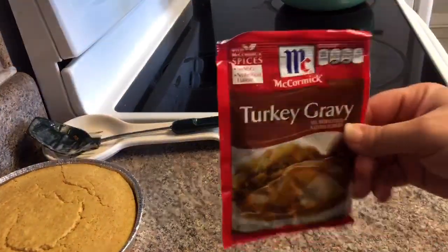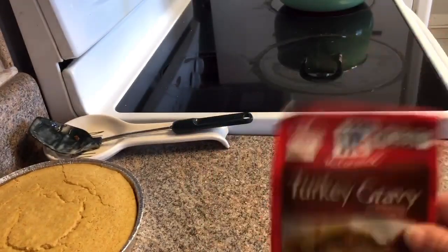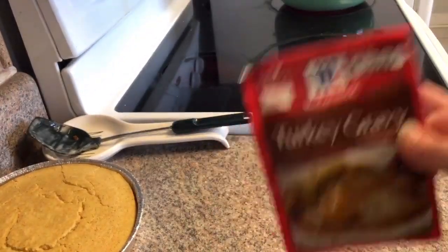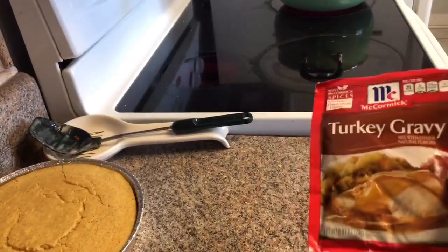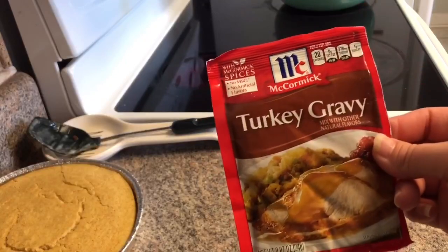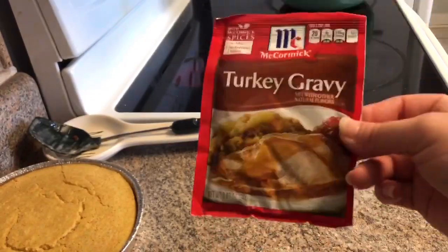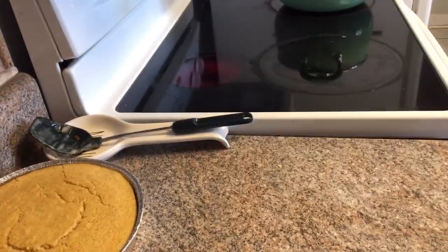And for this, we're just going to use turkey gravy by McCormick's. If I was making a turkey for Thanksgiving, I would use the juice from the turkey and make homemade gravy. But we're making a chicken this year to be easier on me. So I'm going to use a pack of McCormick's turkey gravy mix. You just need a cup of water and then this pack in it, and that's it.